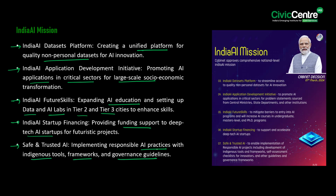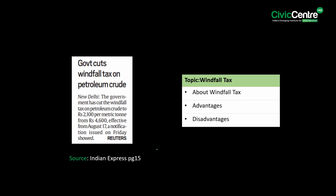The last article of the day says that the central government has cut the windfall tax on petroleum crude to 2,100 rupees per metric ton from 4,600 rupees per metric ton, effective from August 17th. Earlier, the windfall tax on crude was lowered by 34.2% to 4,600 per ton on July 31st. Know that there will be no windfall tax on export of diesel and aviation turbine fuels. In this context, let us talk about windfall tax.